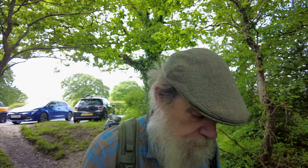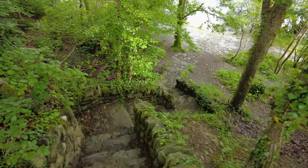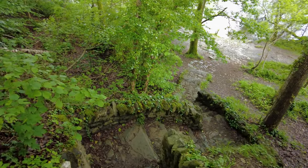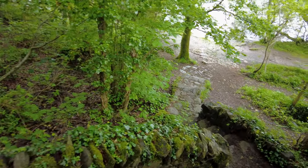Right, well, good afternoon. We're in the very early afternoon, probably about 12:30. I've just come for a bit of a wander around Bassenthwaite Lake. It's not an area I'm particularly familiar with, although literally I'm not very far away. So a couple of things. I've forgotten to put my GPS on, so there won't be a map of where I've been. Just excuse me while I'm walking down these steps, which is a bit difficult, and videoing at the same time.